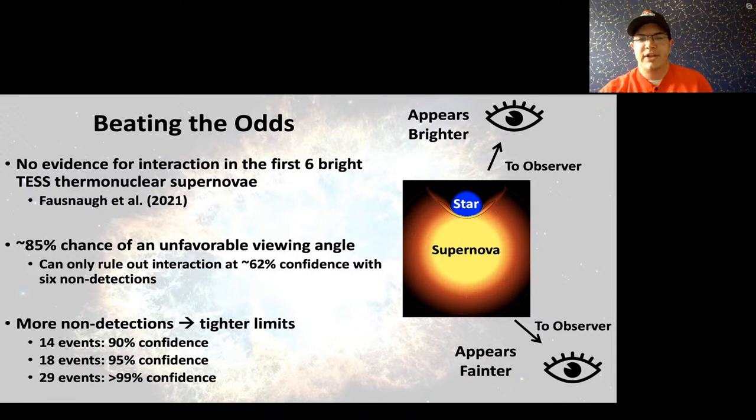if your supernova ejecta slams into the star and creates some energetic outbursts there, but you're on the other side of the supernova, you're not going to see any emission from interactions with the companion star because it can't process its way through an entire solar mass's worth of superheated ejecta that's optically thick. So you basically have about a 15% chance of seeing anything for any individual given event just based on viewing angle effects. But the nice thing about TESS is it's going to operate for a long time.